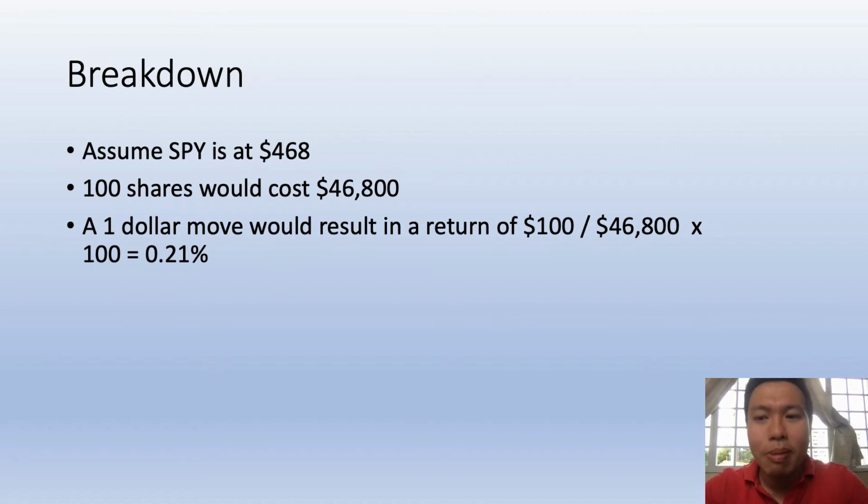So now let's talk about buying a LEAP as compared to buying shares directly. Let's assume we were to buy 100 SPY shares and it is trading at 468 for example. So 100 shares will cost us $46,800. Therefore, if this ETF were to go up $1, it will result in a 0.21% profit.